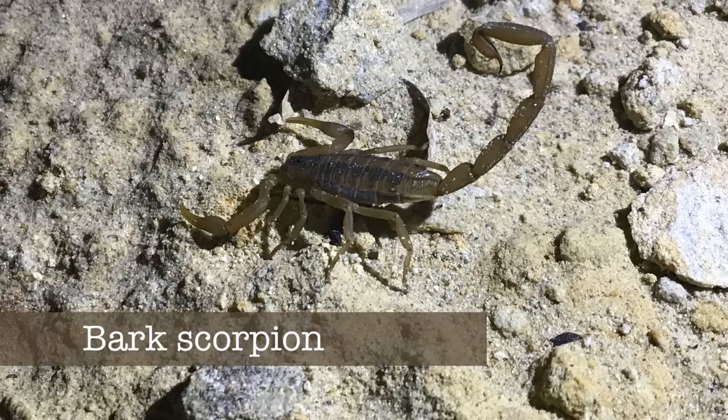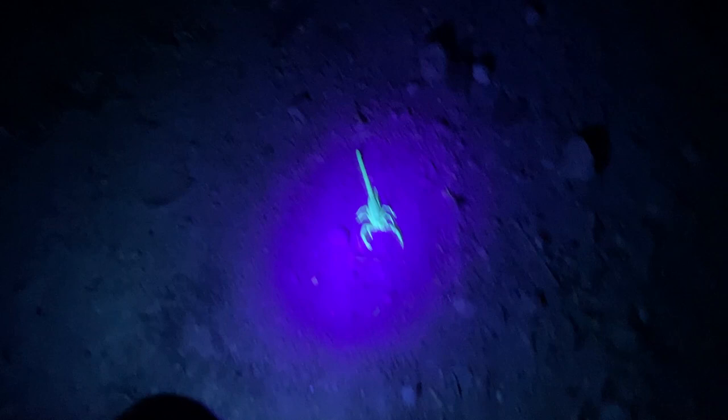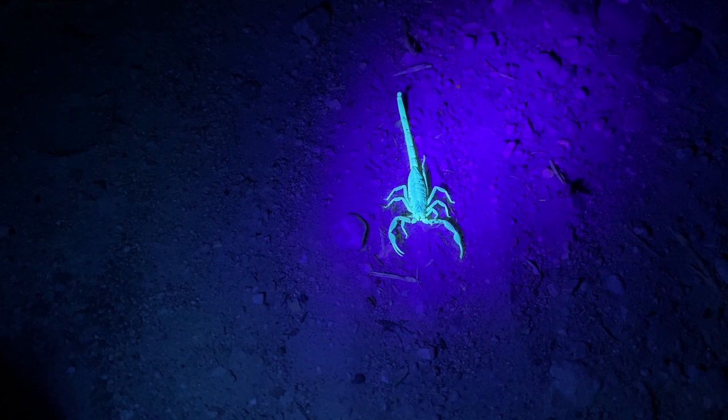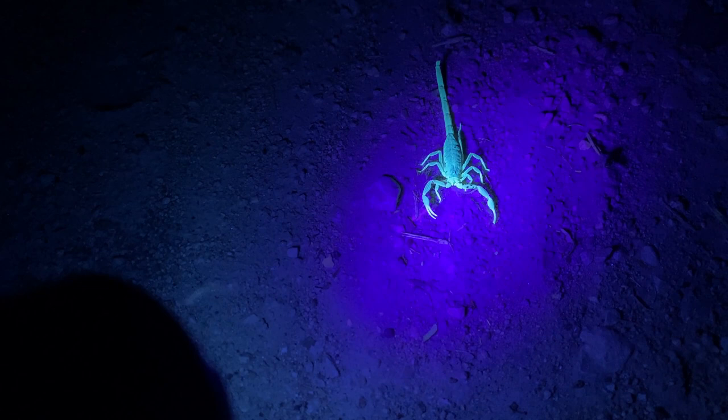Watch out. It's a bark scorpion. That is so cool. Scorpions fluoresce under UV light. I have my black light on, and I have a scorpion.